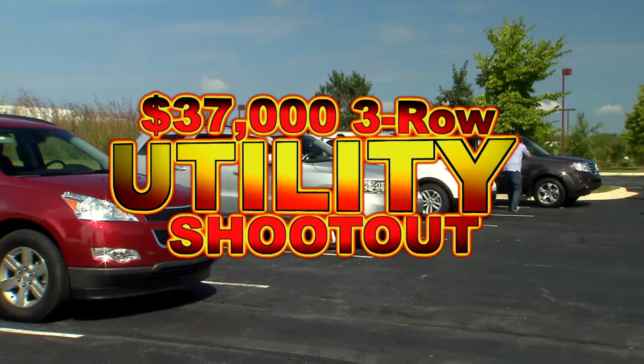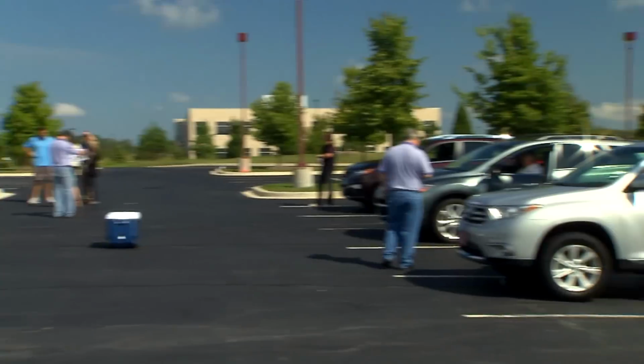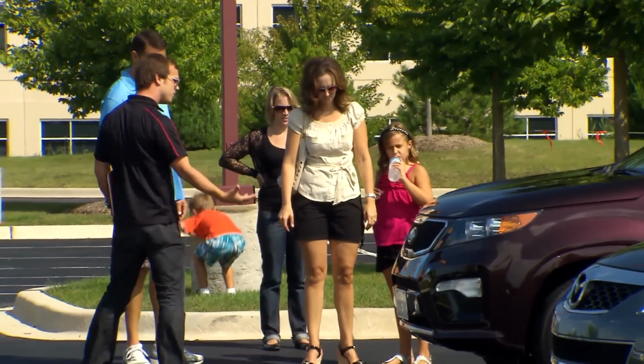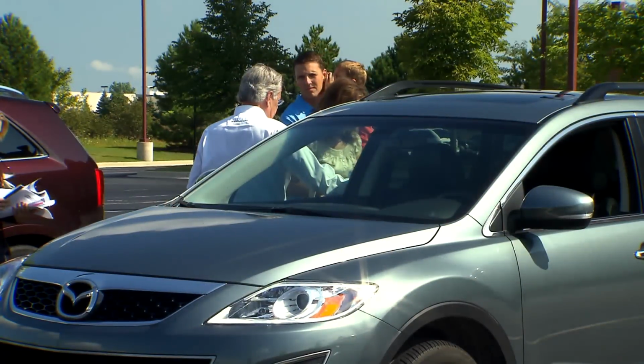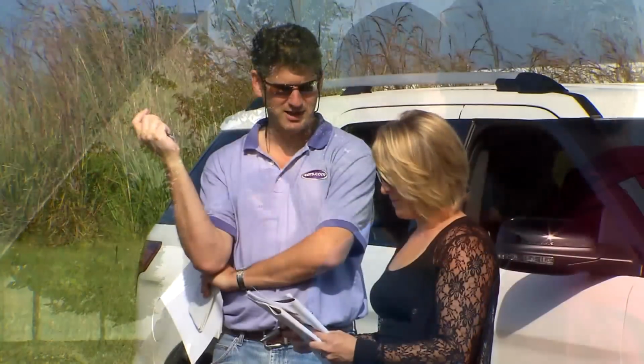Like our previous no-holds-barred shootouts, we set a price point that manufacturers had to respect. Each of the 7 rivals had an as-tested price of no more than $37,000 before destination charges. Not surprisingly, none of the group came equipped with 4- or all-wheel drive. That would have added up to $2,000 more.